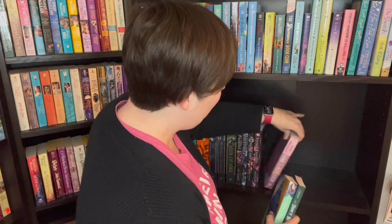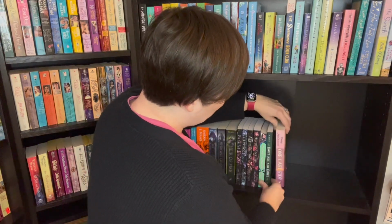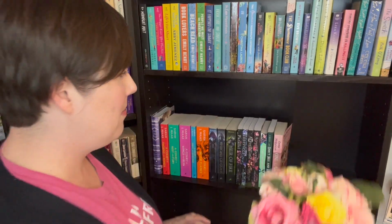So I'll put these over here. We'll see if I ever end up getting more of either of the series. Yeah, I'm loving that. Maybe I'll put my flowers here. Then my 3-year-old's still gonna go after them, but maybe I'll just move her away.